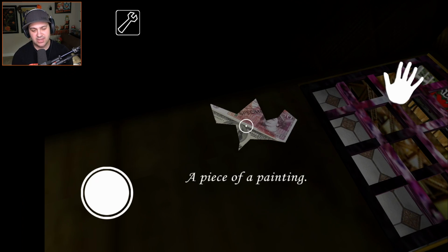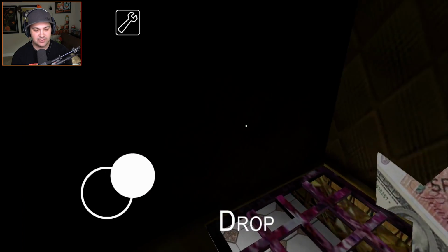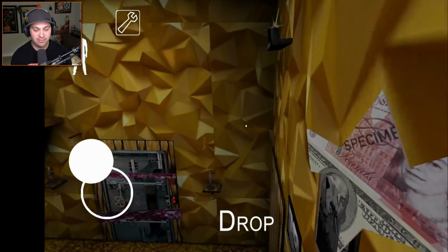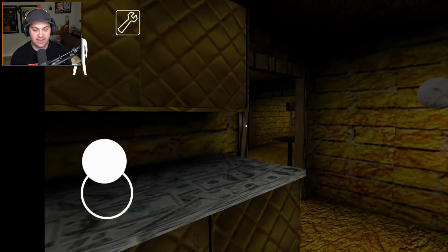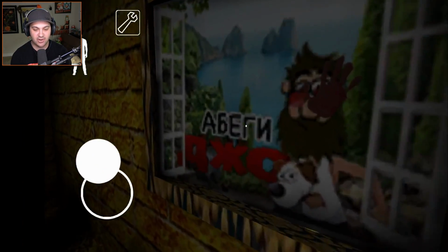All right, Granny wants her money painting, apparently. So we'll get her that. And she wants it in the kitchen sink, which is such a weird thing to do. But okay, you're the boss. You're the boss, Granny. All right, here we go. We're gonna just drop that right there. Okay, good enough. She's not making this easy. This is some kind of game to her, I guess.